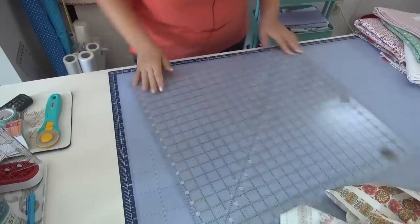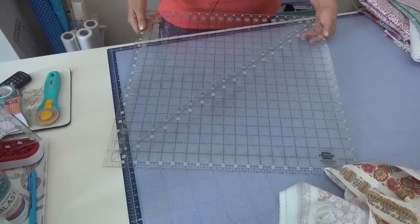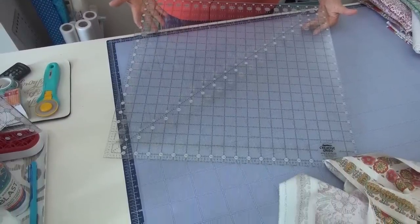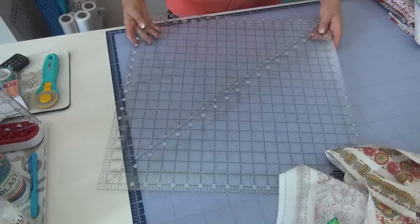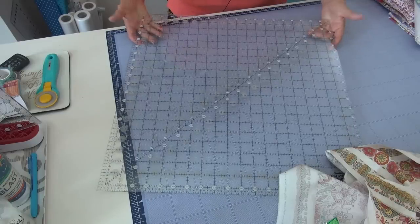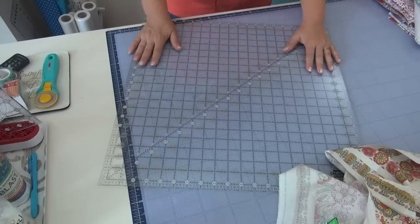So next is a big old ruler, big square ruler. This is a 20.5-inch ruler. I highly recommend that you get one. If you don't have one, just don't buy some fabric for a little bit and get one of these great big rulers because they are useful.